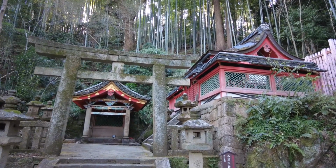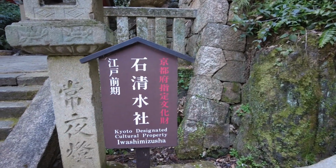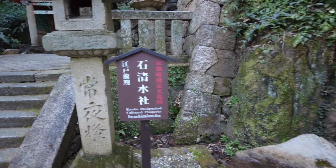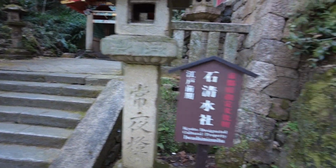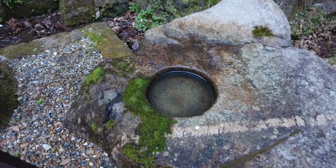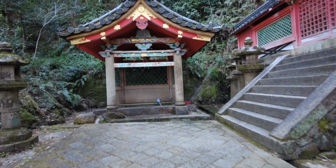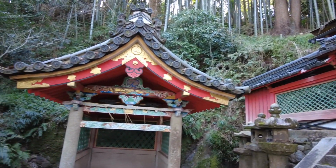And this is what it's called here. The Iwashimizu Sha. So this is actually a well. I'm not sure if this is it, but right up here. This is a sacred well.